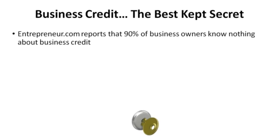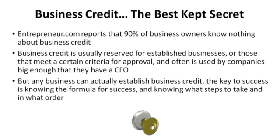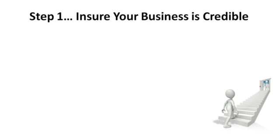Entrepreneur.com reports that 90% of business owners know nothing about business credit. Business credit is usually reserved for established businesses or those that meet a certain criteria for approval, and often is used by companies big enough that they have a CFO. But any business can actually establish business credit. The key to success is knowing the formula for success and knowing what steps to take and in what order.